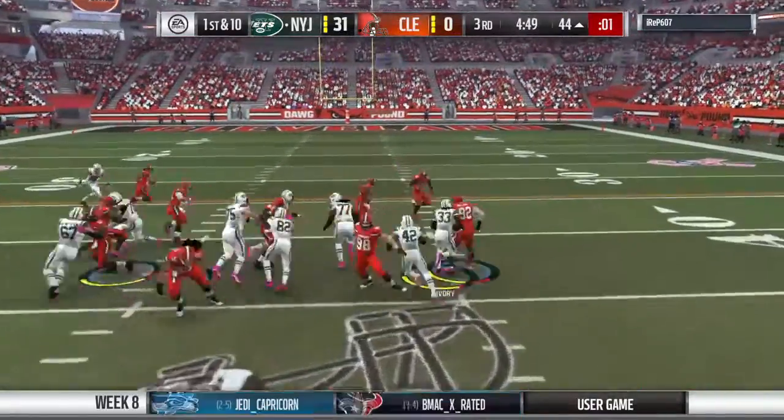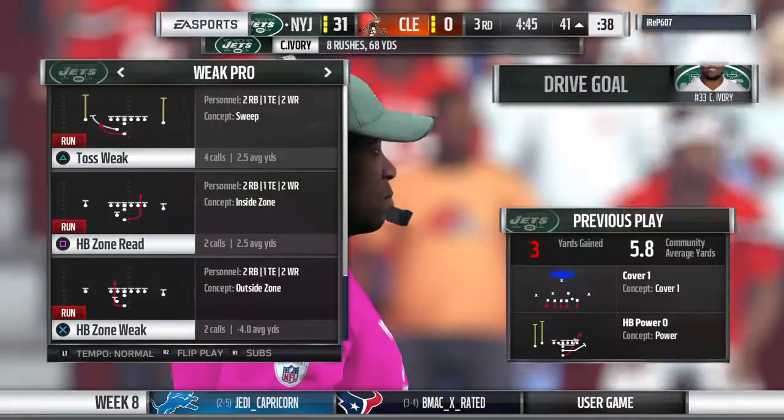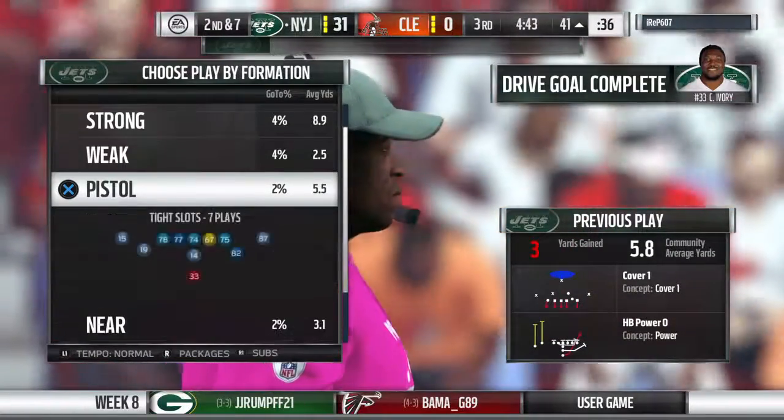On first down, this is Ivory. And some good tackling there as he stopped up at about the 41. A gain of 3, second down.